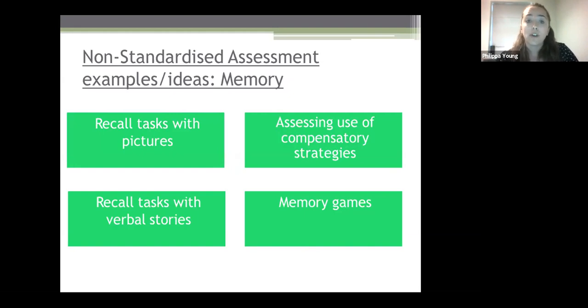You can assess their use of compensatory strategies. So giving them the first task with the picture, for example, asking them to use chunking or visual imagery to try and remember the pictures, and then testing this after a set period. You could also do memory games like matching pairs or Kim's game as well via video.